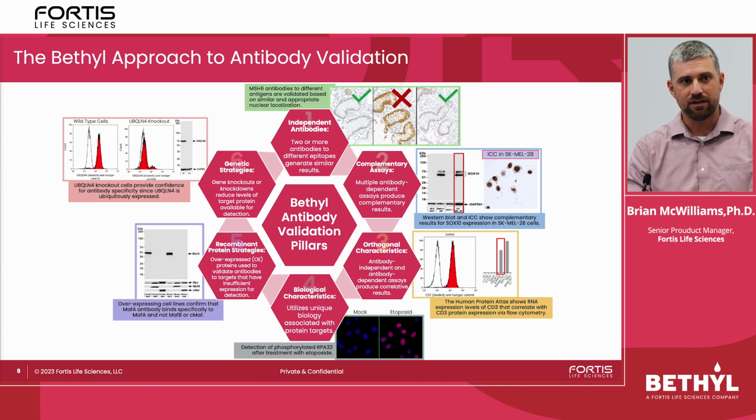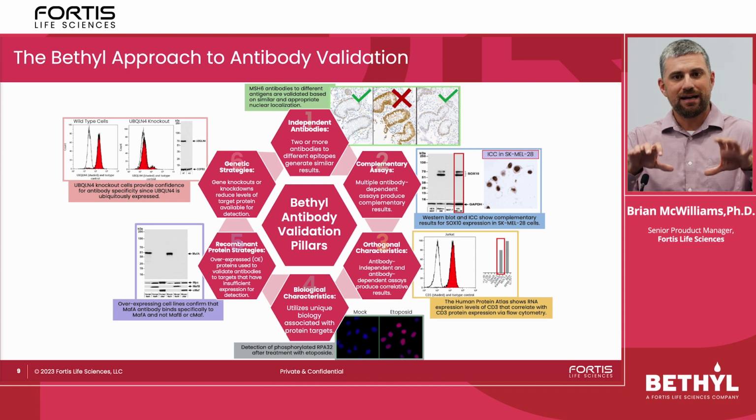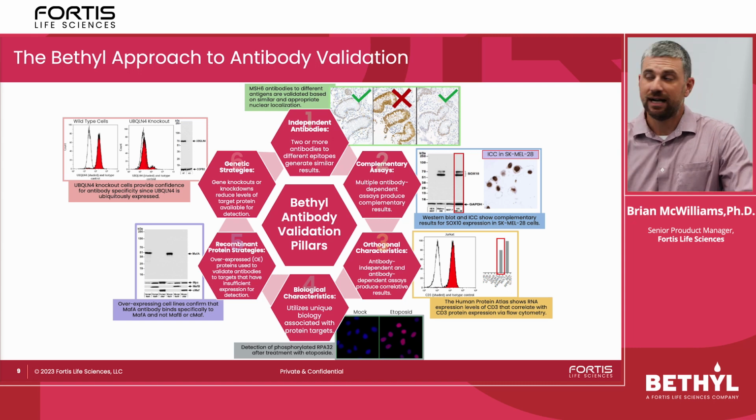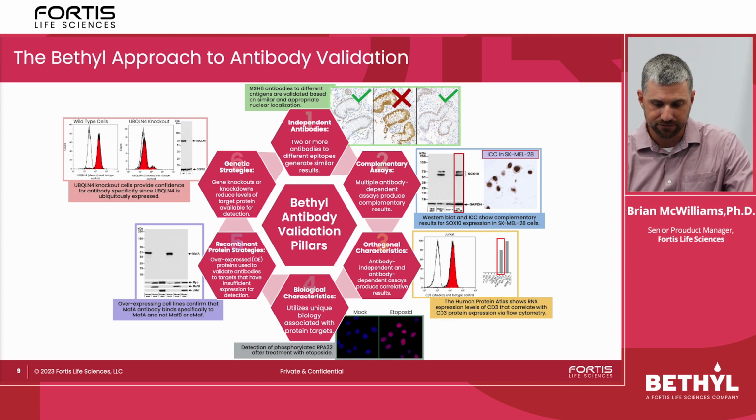We have a subset of antibodies that have actually gotten up into the 4s and 5s. At some point after 2 or 3, you start to lose some value and just kind of lump more stuff on top. So 2 is really our guideline, but everything that leaves our labs and our facilities has 2 of these 6 boxes checked off.